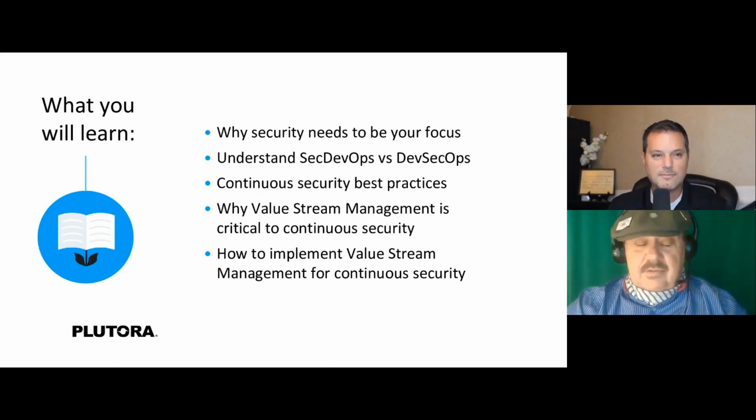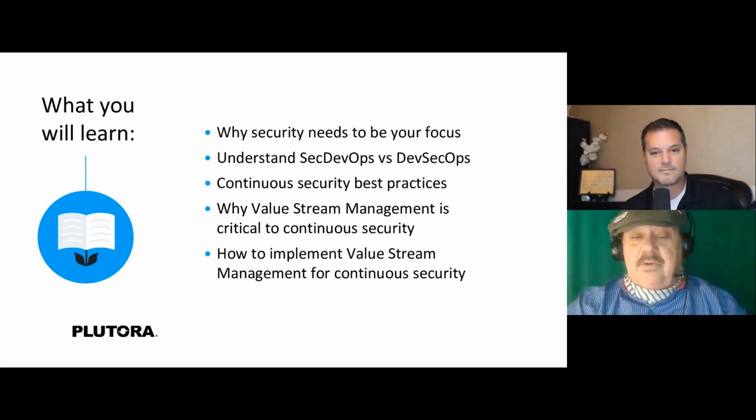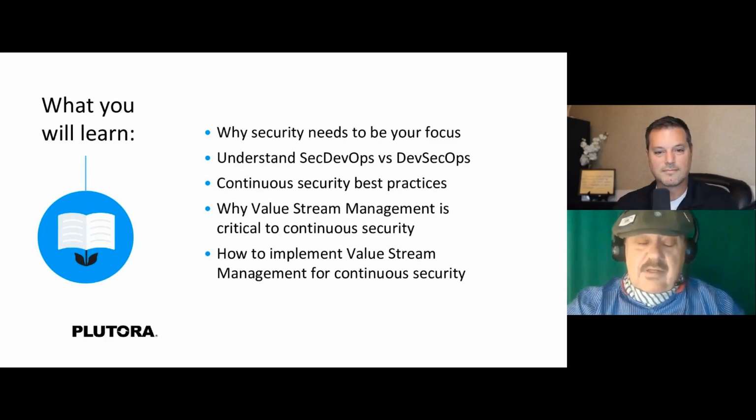There are different approaches and thoughts that have developed over the years. DevSecOps and SecDevOps are two different terms. We'll hear about whether or not those are just different ways of saying the same thing or something actually different. And also continuous security. We'll tie it in with value stream management and show how value stream management really can help with an overarching capability for tying security into DevOps end to end for the total value stream, and how that can be critical all the way out to operations. And finally, how to implement a value stream management implementation to support continuous security.